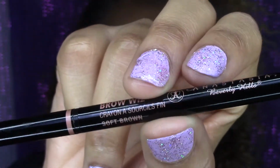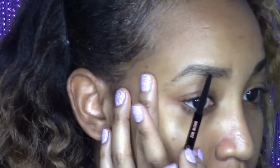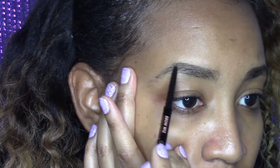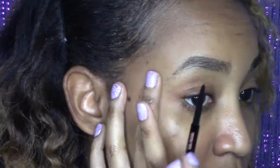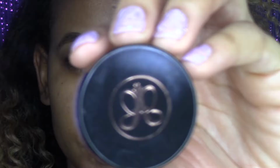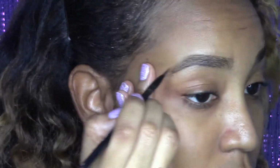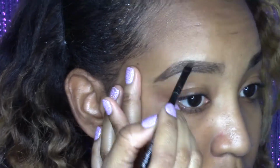So I have already toned with Witch Hazel and I moisturized. And now I'm just going to start with my brows by going in with this Brow Wiz pencil by Anastasia Beverly Hills in the color Soft Brown. And I'm going to gently fill in some of the places that are sparse and kind of line the outer edges of my brows. Then go in with the Dip Brow Pomade, again from Anastasia in dark brown.